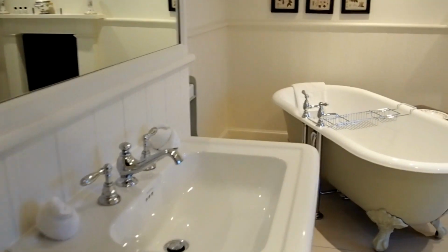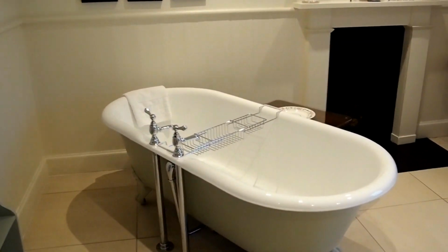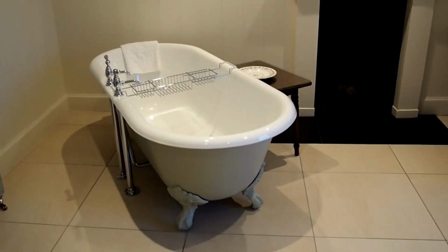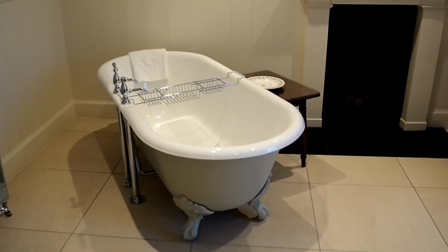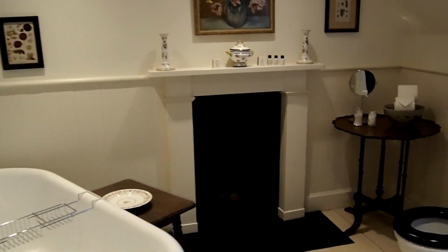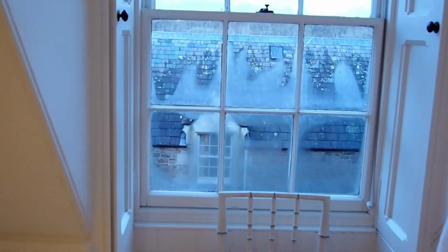Finally found the light switch and the fan has come on. But in this bathroom there's an amazing, I don't quite remember what you call these sort of baths, freestanding maybe? And then a little fireplace and of course another view out into, I think a different courtyard, no, same courtyard.